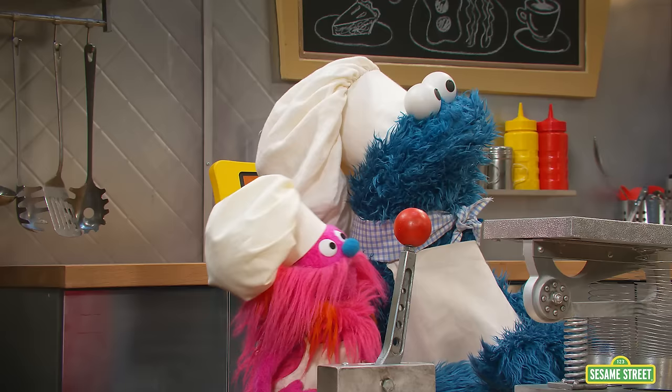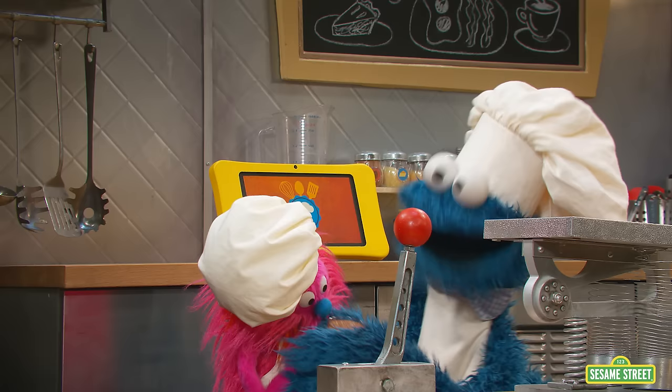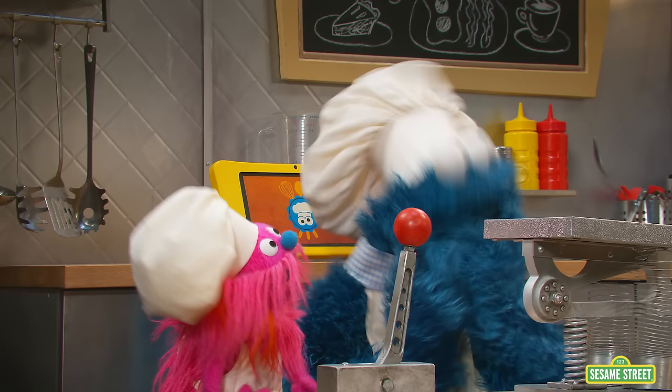Oh, Cookie Monster. Guess what? What? We have no idea. What? This knife's for you! Oh, Gonger, what a surprise! Oh, boy! Nummy, nummy! What's that noise?